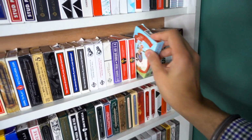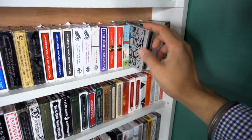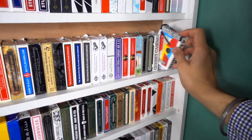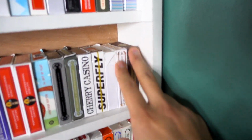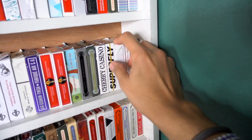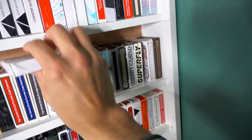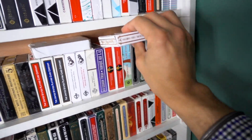But these are the Red Keepers, made by USPCC actually, because the new ones are made by Carter Mundi. Oddbods playing cards, very nice. Smoke and Mirrors, Cherry Casino Black, Superfly playing cards. These three are the ones with gold foiling in them. So these are the Knights playing cards with gold foiling. Split Spades with the gold on it.